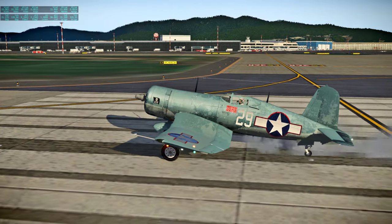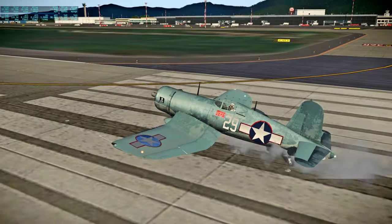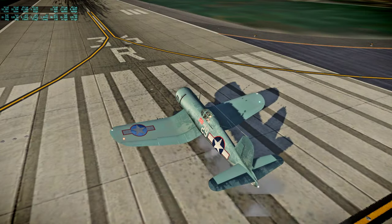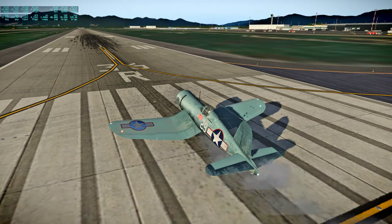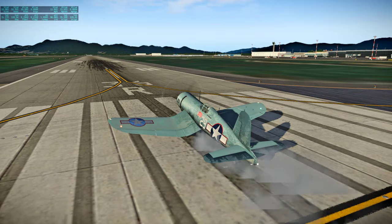It's got a Jolly Roger flag on the nose. It had a Jolly Roger texture name. So that's good, I guess. But yeah, a little bit of an odd color. Seems a bit washed out.